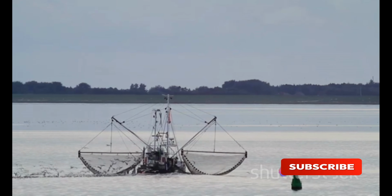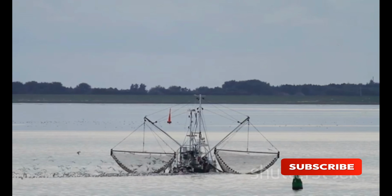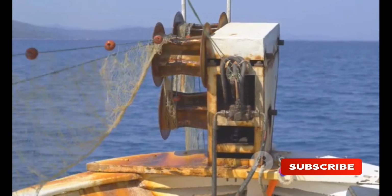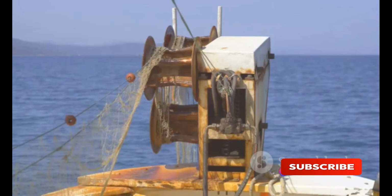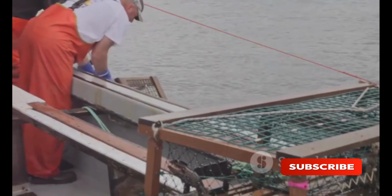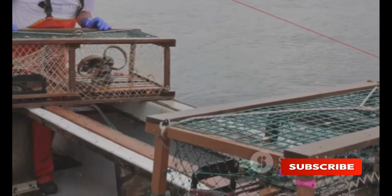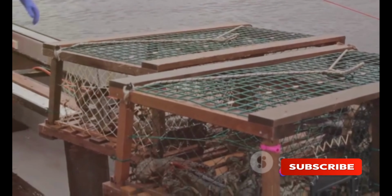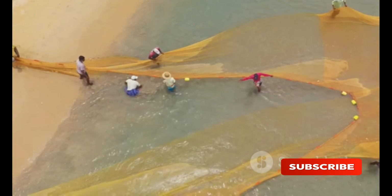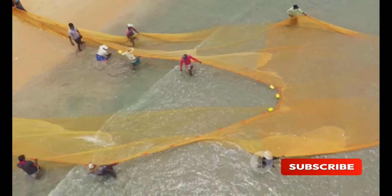Shrimp boats are specially designed for the task at hand, typically featuring powerful engines and spacious decks to accommodate large nets and a hefty catch. They're sturdy vessels, built to withstand the often unpredictable conditions of the sea. Next comes the equipment. Shrimpers use a variety of tools to ensure a successful catch. Among these are trawl nets, which are large, cone-shaped nets that are dragged along the ocean floor to scoop up shrimp. But it's not just about having the right tools. It's about knowing how to use them effectively. That's where experience and skill come into play.